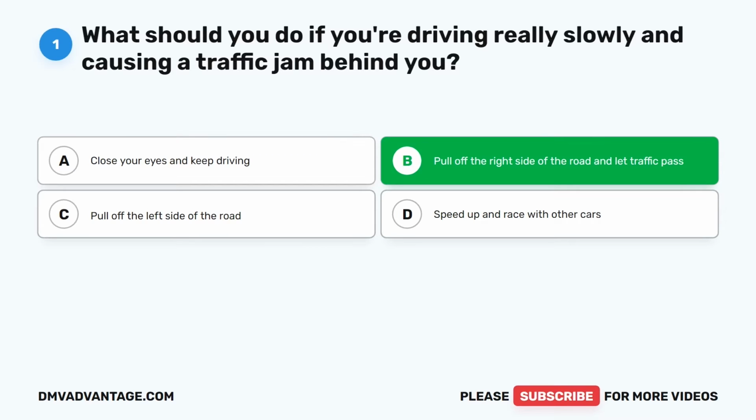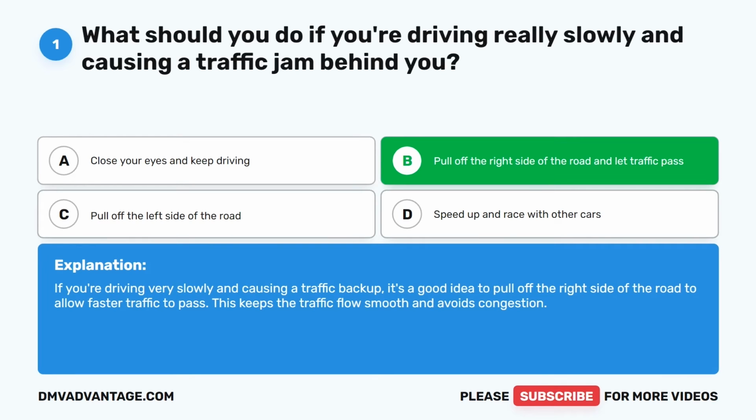Pull off the right side of the road and let traffic pass. If you're driving very slowly and causing a traffic backup, it's a good idea to pull off the right side of the road to allow faster traffic to pass. This keeps the traffic flow smooth and avoids congestion.